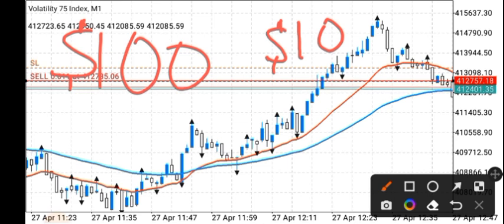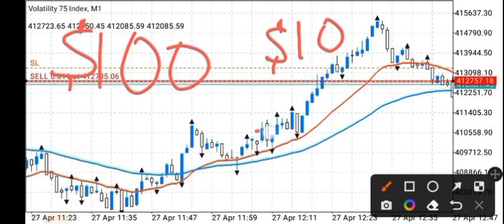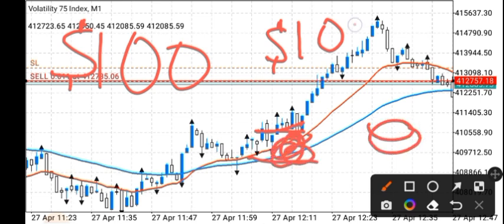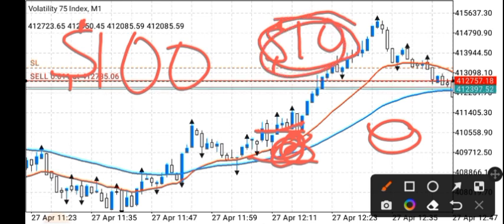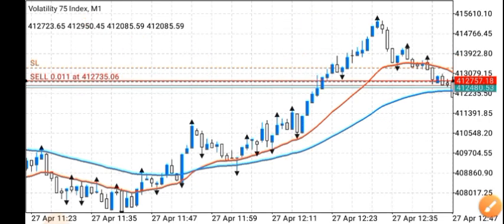Now, if I'm risking $10, before I enter a trade, I will calculate between my entry point and my stop loss, how many pips is it? And what is the lot size I will use to stay within this $10? It can be less than $10, but it should not be more than $10. That's what I do.